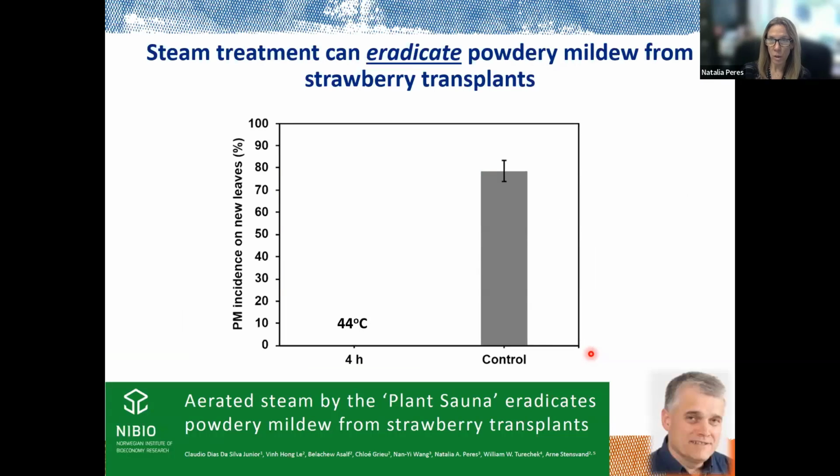And then we decided to also look at powdery mildew, and we collaborated with Arne Stensvand from Norway on that one, where we basically look at 44 for 4 hours. And in this case, we didn't even look at the pre-heat step. But what we found is that the 44 for 4 hours basically completely eradicates powdery mildew. And we have to think powdery mildew is pretty much an external pathogen, so it's much easier to kill than some of those other pathogens that have already infected the plant internally. So good news there as well.